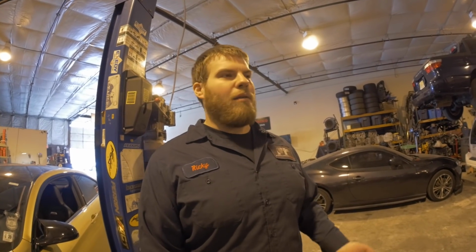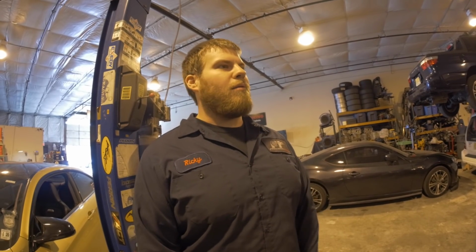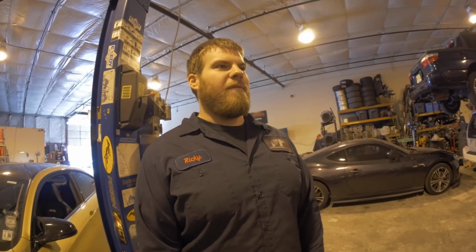Ricky, what's going on with this thing? It's an RB26 DETT, has twin 28s on it. It's got, you know, a decent cam in it. We're tuning it on an Apex ECU. Came in with a few quirks, some little stuff wrong with it here and there, so we're gonna fix it up and, you know, make it perfect for the customer. Let's go check out the engine bay.